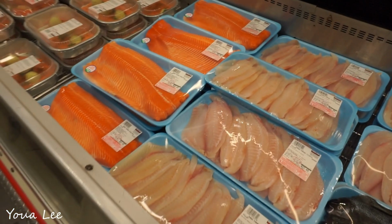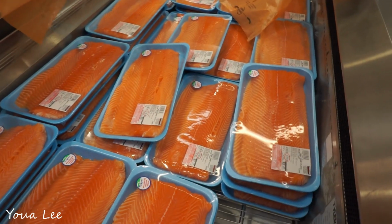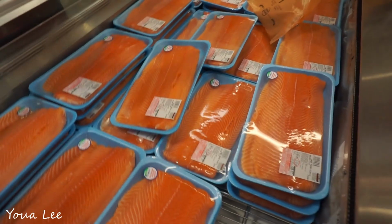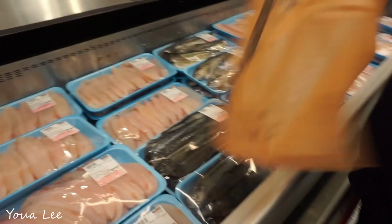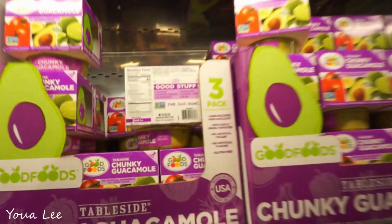So one thing that we've been food prepping is salmon and tilapia. Oh, there's some over here too. So we usually get one pack of salmon and also one pack of tilapia, and it usually lasts us for a good week. And then we also need to get one pack of chicken, but I think we're gonna get it from Winco. And one thing also is that we love this guac.